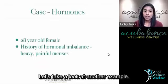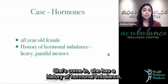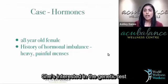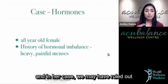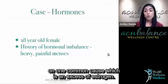Let's take a look at another example. So here we have a 28-year-old female. She's come in, she has a history of hormonal imbalance, specifically really heavy, painful menses. She's interested in the genetic test to develop a deeper understanding of what might be going on in her body. Now, there's a number of reasons one may have painful, heavy menses, and in her case, we may have ruled out all of those other causes. And in this example, we're going to be focusing on one common cause, which is an excess of estrogen.